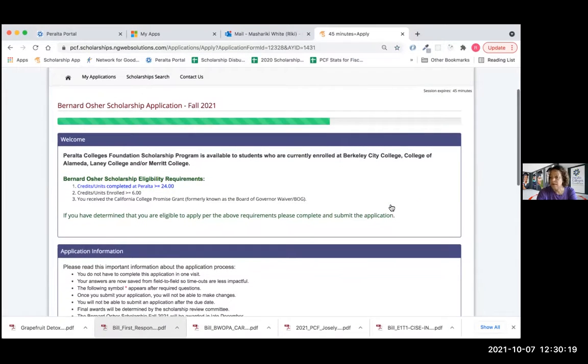At the beginning of the Bernard Osher Scholarship application, and there are actually two, we run the Bernard Osher Scholarship in the fall and in the spring. We receive funds for both sessions. This scholarship has a different deadline, which I believe was November 15th, and that's posted on the home page or the my applications page.